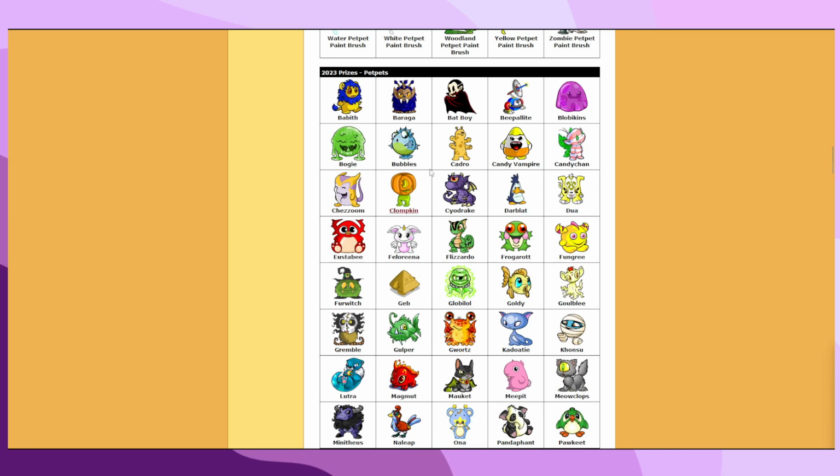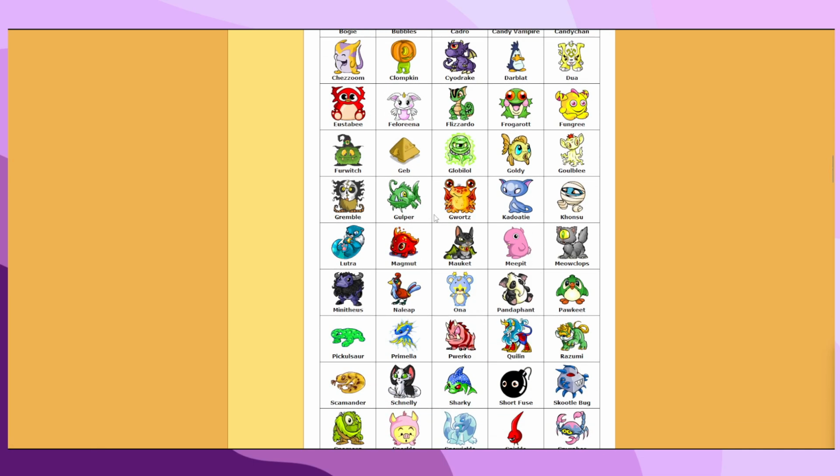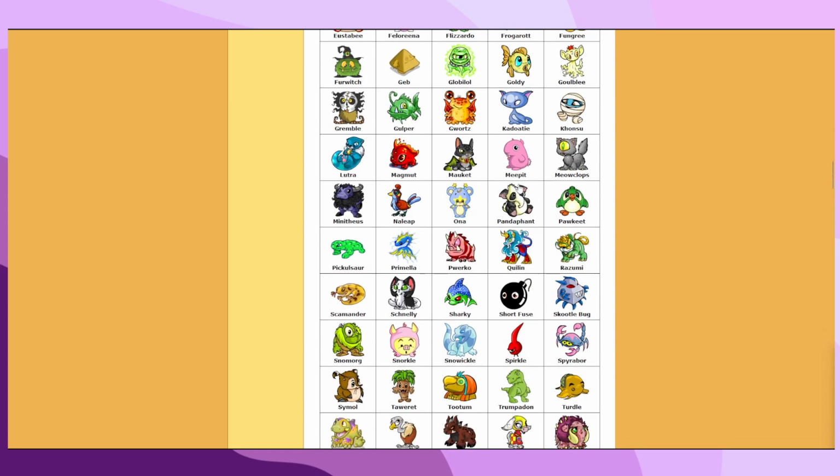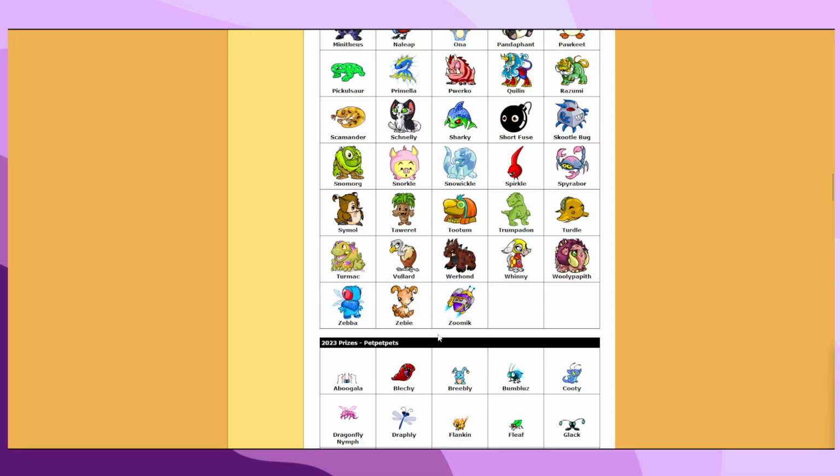You can get any of the active paintbrushes, a lot of high rarity pets, including some really expensive retired pets, and all of the P3s, the pets as well. On top of all of that, there are some highlights that are really worth going after. For example, there are 8 stamps in the current prize pool that are worth big money. Any one of these stamps would get you between 500 million and 1 billion Neopoints for a single stamp.